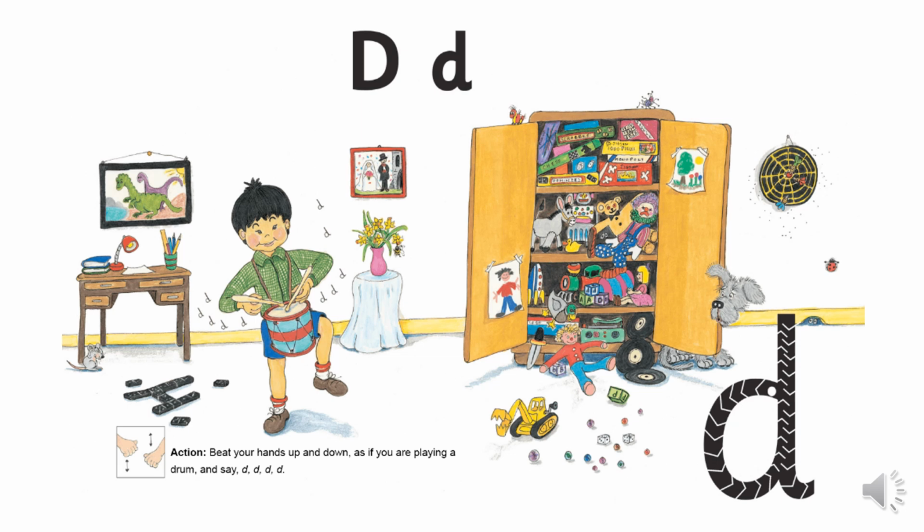At the very back of the cupboard, he sees his old red and blue drum. He picks it up and marches up and down, banging the drum, du, du, du. Dad comes in to see what all the noise is.